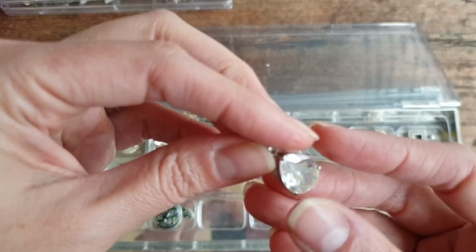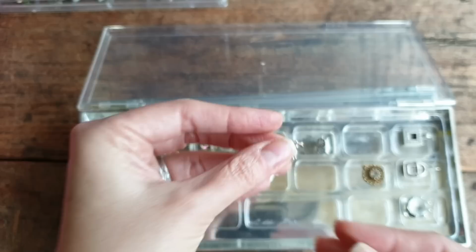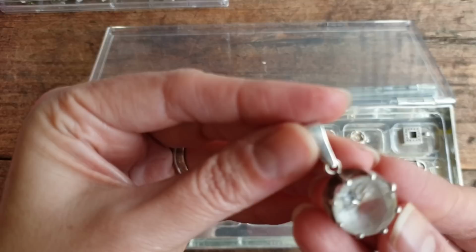pendant. I don't think this one's sterling. The stone is really dirty. This one looks sterling to me. Again, filthy. It would come up amazing with a clean. Just a little costume pendant. This one's lovely. It's sterling. But a really big stone, but absolutely filthy stone. But nice setting.